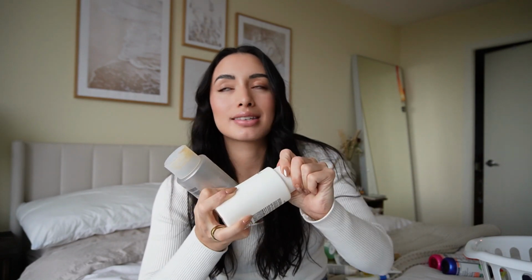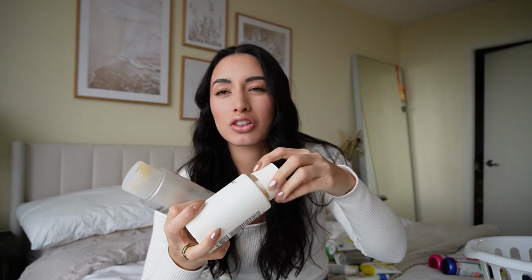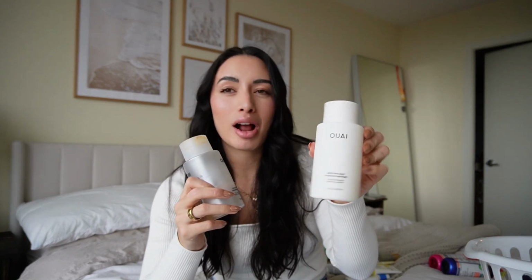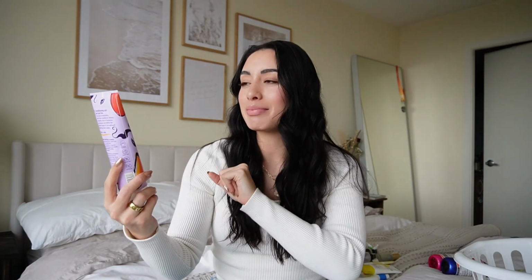All of Way's products smell fantastic. I kind of want to get into their laundry detergent, but haven't yet. Anyways, I'd probably rate this like a 3 out of 10. This, a 9 out of 10. You need this in your house. Period. End of story.